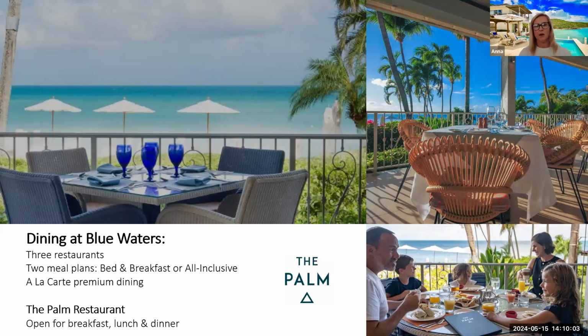It's all fully a la carte at Blue Waters, with the exception of our cold options at breakfast and our weekly barbecue, but everything else is all premium a la carte. And we do have daily specials. We have kids menus in all of our restaurants as well, but the Palm is open for breakfast, lunch and dinner on a daily basis. It's the only restaurant that's open for breakfast. You've got those fabulous ocean views to start your day.